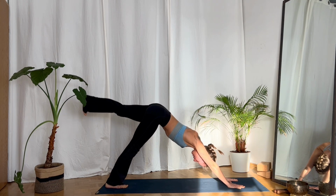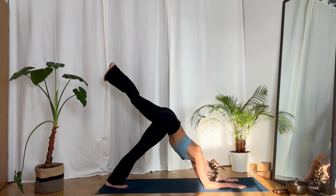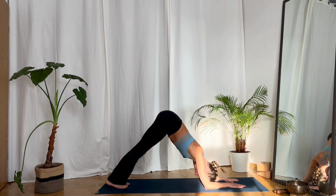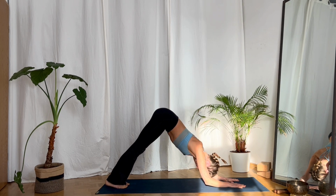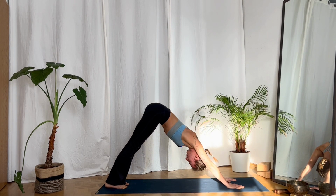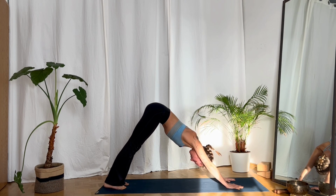Inhale, left leg up. Exhale, lower. Inhale here. Exhale, lower. Inhale here. Exhale, lift up. Inhale here. Maybe adjust your stance again. Take 3 breaths here.